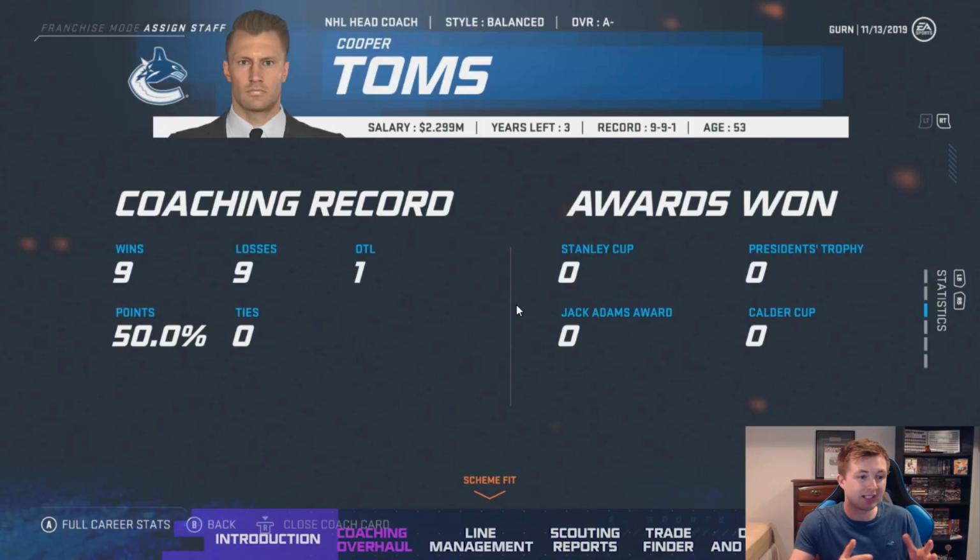Another thing I was thinking with this too is if you start with a brand new coach at the start of your franchise and you keep him the entire time, this page would kind of work as like a record page for your franchise. You can see your total win-loss record because you've had the same coach the entire time. You can see how many Stanley Cups your team has won, how many President's Trophies. Calder Cup won't work because he's going to be your NHL head coach the entire time, but still it kind of act as a record for your franchise, which is something we've been missing.